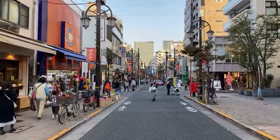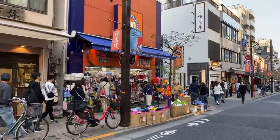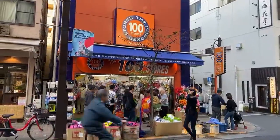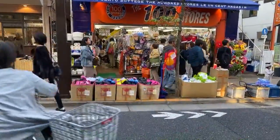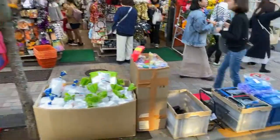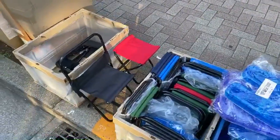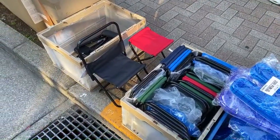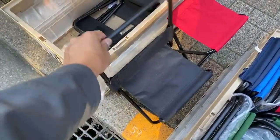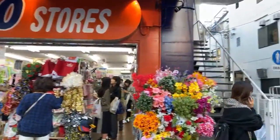Oh, there's a 100 yen store here. That's not Daiso either, so they probably have different stuff. Let's see what they got here. Looks like they got some Crocs, some cheap sandals. This could be useful. Get a dollar chair, and you can sit anywhere you want. Even on the subway, when the seats are full, you'll have a place to sit if you have one of these little chairs. Look at that. That looks like a pretty good deal. I like the fact that that chair has a back to it.